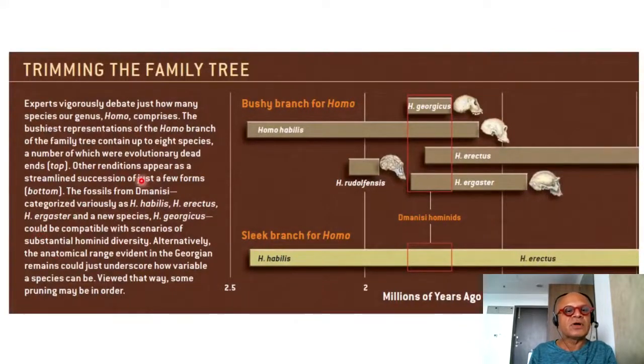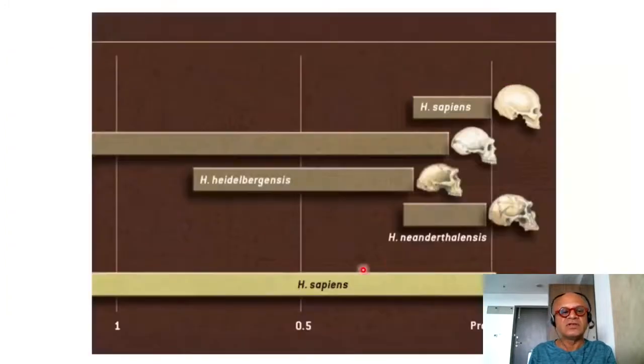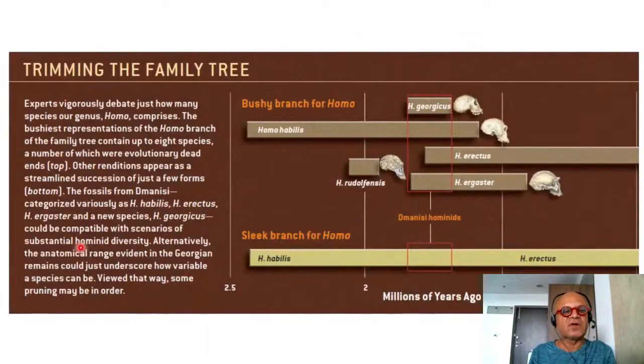Other renditions appear as a streamlined succession of just a few forms, going from the sleeker branch of Homo habilis, erectus to sapiens. So you can see how many details are missing and how representations differ.